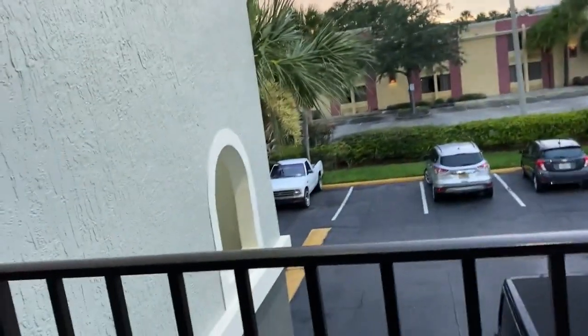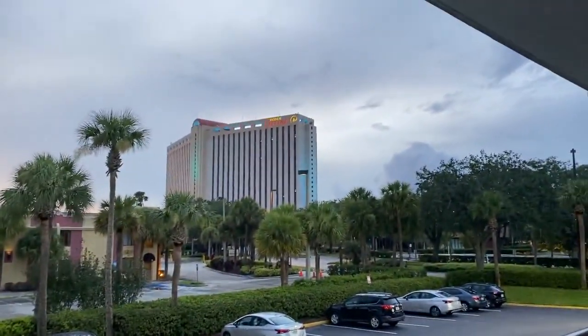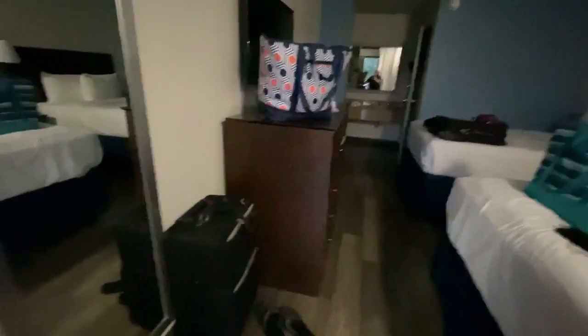Okay, so this is the front of the lovely Days Inn. It's over by the Rosen Center. It's got an interesting entry there. It looks like there actually can be a key put in there, I guess. Oops, why is this so zoomed in? Mom's on her way up, because I took the stairs. But so basic.